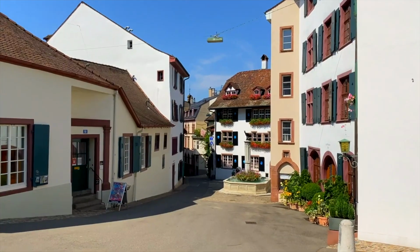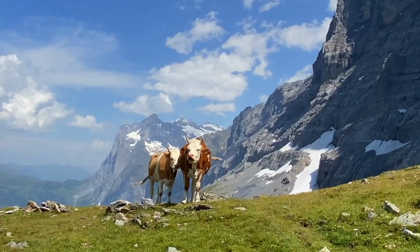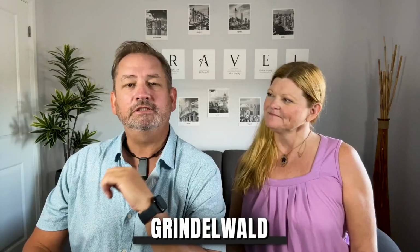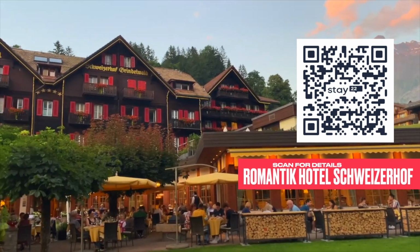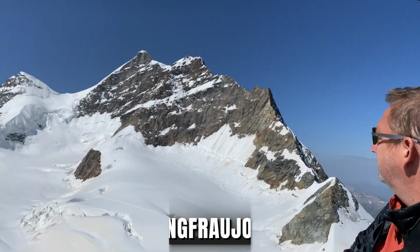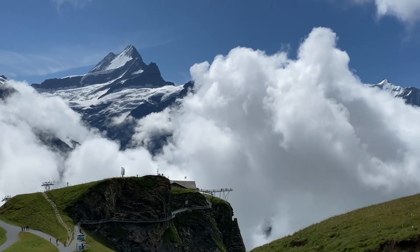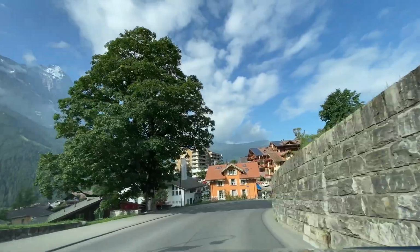After getting to know all of the cities, we then started our road trip high into the Swiss Alps to explore the postcard-perfect town of Grindelwald. We stayed at the romantic Hotel Schweizerhof, right in town and beside the railroad station, making it really easy to explore Jungfraujoch, the top of Europe, Interlaken, and Grindelwald First, as well as the Glacier Canyon Gorge. After those adventures, it's time for a little spa day.